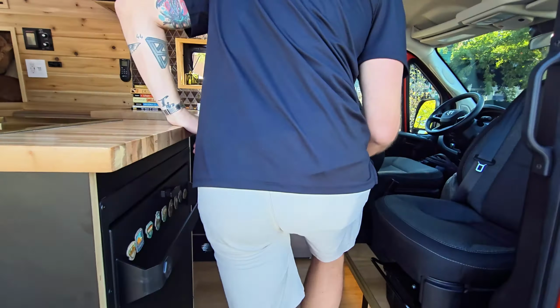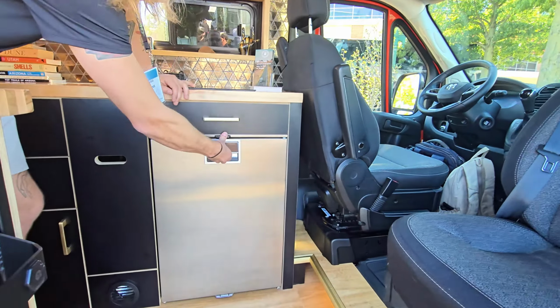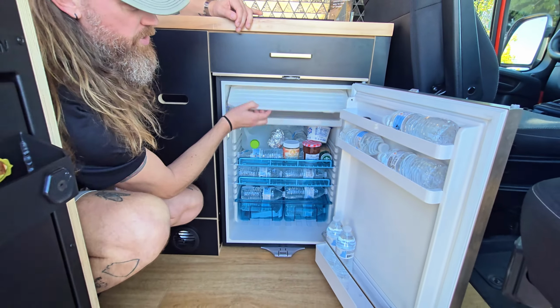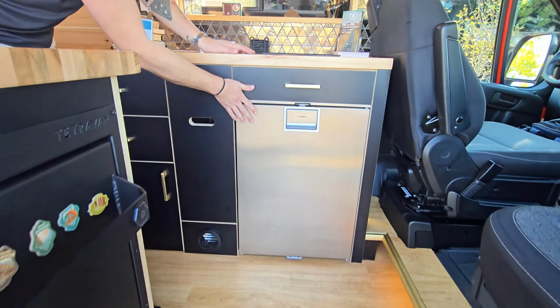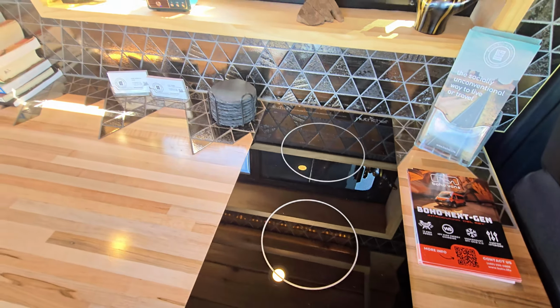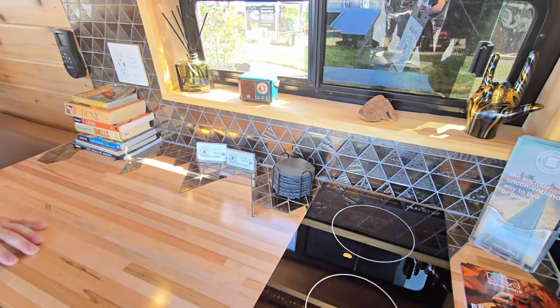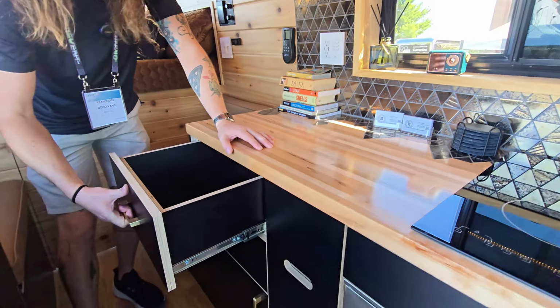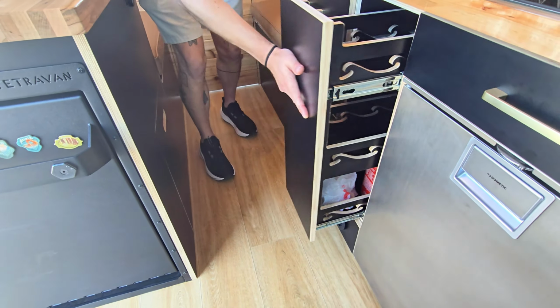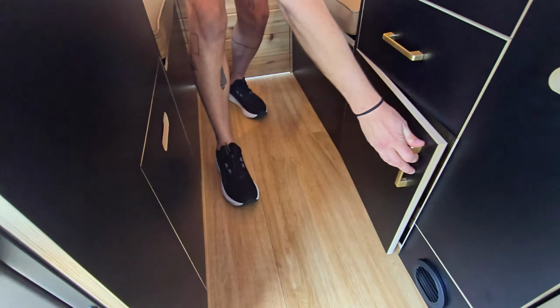So let's do a little kitchen tour, shall we? Right here, front and center, your Dometic 12 volt fridge with freezer. On top here, you have a dual burner induction stove. Everything in this rig is run off electricity, so no propane required. Tons of storage here. We've already seen this pull-out pantry. Again, it's my favorite. Lots and lots of storage.